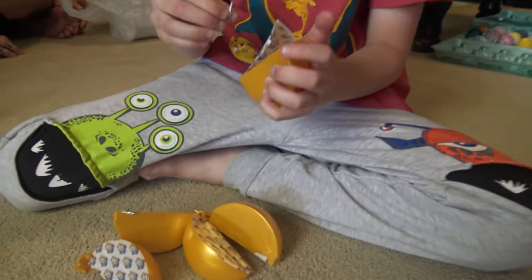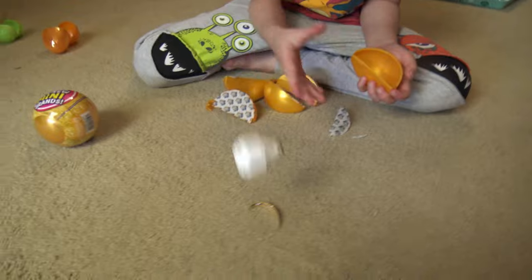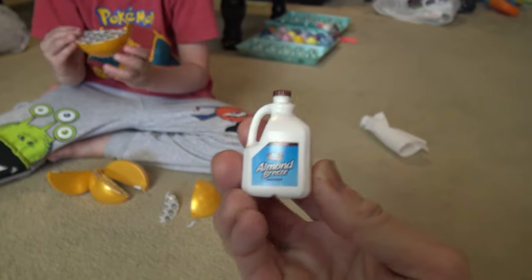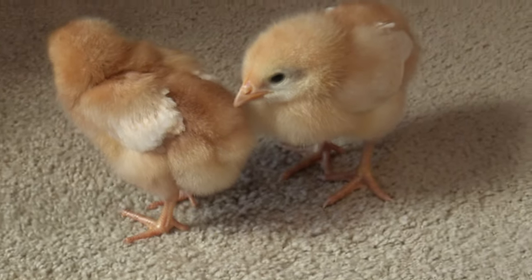Yeah. Milk. We love. Oh, dude, you got milk. Oh, it's almond milk. That's yummy. Does it have like seeds in it? It's made from almonds. They squish out all the white stuff and make milk out of it. Dude, that's awesome. You got a big old milk. Oh, look at that. They're so cute.